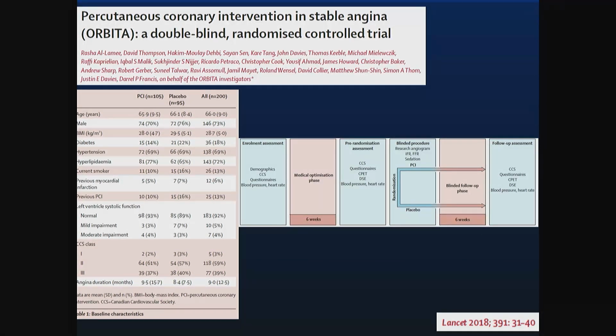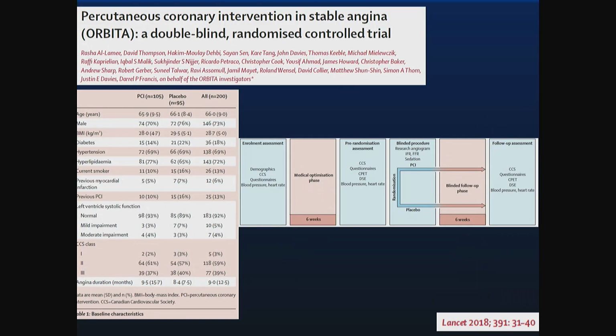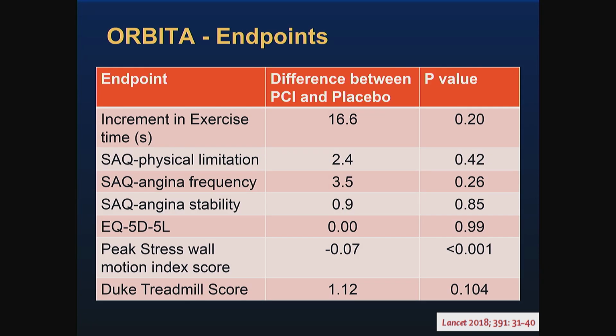Another recent study, called the ORBITA study, tried again to look at patients with stable ischemic heart disease. It was a small group of about 200 patients. All the patients had medical optimization for 6 weeks. They had an assessment of functional capacity and quality of life. They underwent a blinded procedure, meaning that the patient didn't know what they were getting. They looked at FFR and other metrics of physiology. They were followed for 6 weeks and then had a follow-up assessment, to look at the effect of this type of therapy.